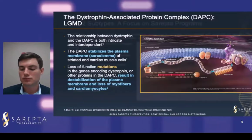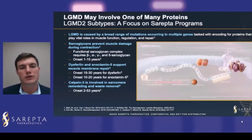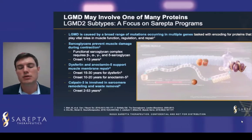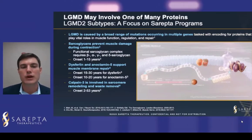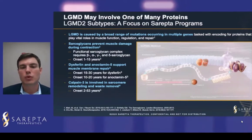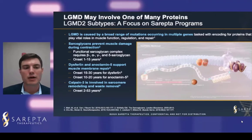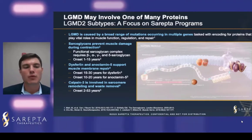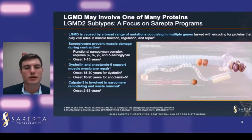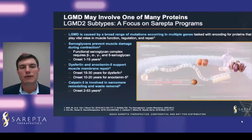Now as we transition into looking at the programs that we focus on, we'll start out by looking at the sarcoglycan proteins, which as you can see in the diagram are structural proteins that are anchored within the sarcolemma. The sarcoglycans ultimately function to help prevent muscle damage during muscle contraction. Furthermore, dysferlin and anoctamin 5 have more of a functional role and support muscle membrane repair following damage. And then finally, we have calpain, an enzyme located intracellularly that is involved in waste removal as well as sarcomere remodeling, the sarcomere being the main contractile apparatus for the muscle.